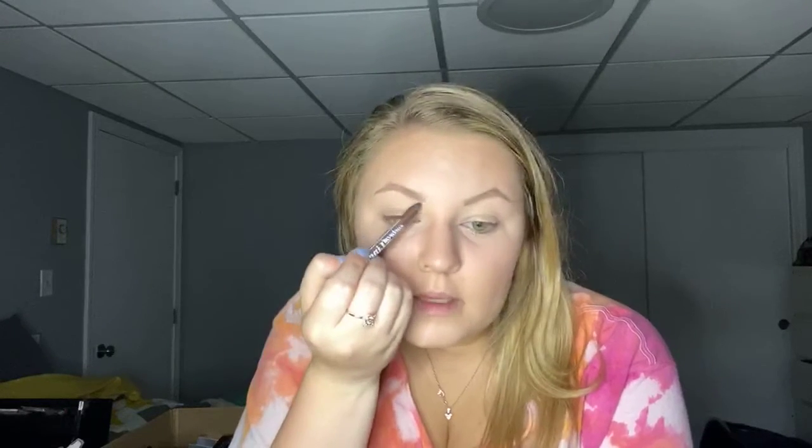So this is just my Pharmacy brow pencil. I will say it isn't my favorite. I'm not really a big fan of the consistency of it. It's got a little bit of a waterproof, waxy type of feel to it. But it's also really convenient when you're just trying to do something really quick and not sit there for 40 years to do your eyebrows, you know? So it can stay for now.